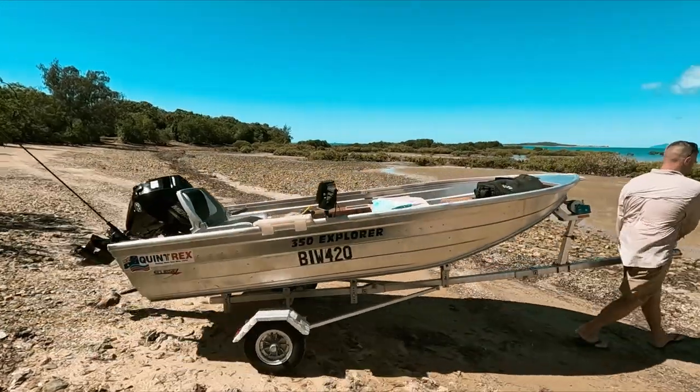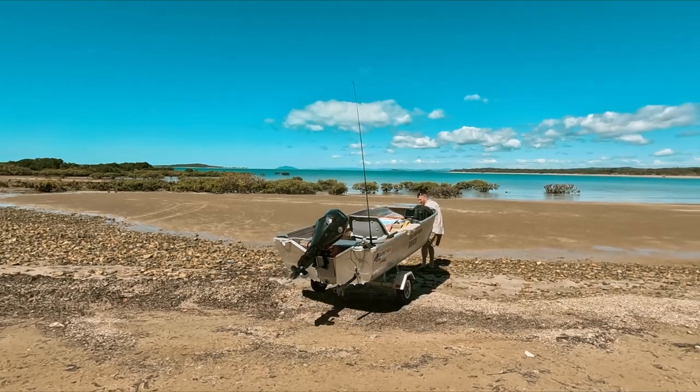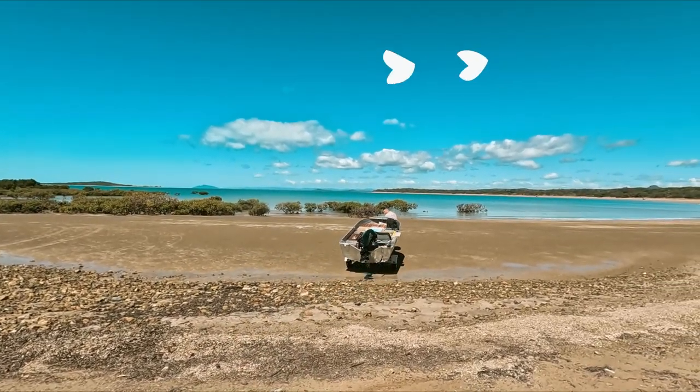It was finally time to take that new little tinny out for a cruise. If you're interested in how I modified it and where the small trailer magically appeared from, check out this video here.